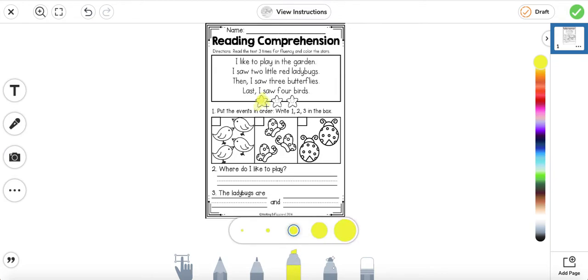Okay, let's read it another time. I like to play in the garden. I saw 2 little red ladybugs. Then I saw 3 butterflies. Last, I saw 4 birds. So let's color this one. Okay, one more time. I like to play in the garden. I saw 2 little red ladybugs. Then I saw 3 butterflies. Last, I saw 4 birds. So we're going to color it. Great job, boys and girls.